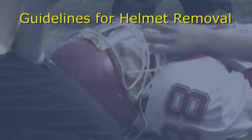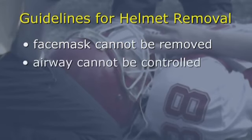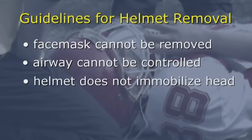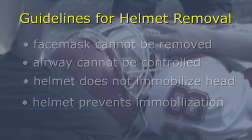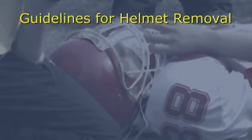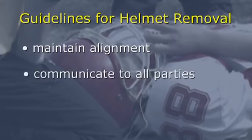Guidelines for helmet removal. Face mask cannot be removed to gain access to the airway. Airway cannot be controlled or ventilation cannot be provided. Immobilization of the helmet does not immobilize the head. Helmet prevents immobilization for transport, such as a bicycle helmet. If the helmet is removed, spinal immobilization and alignment must be maintained because any additional motion could cause further damage to the athlete with a cervical spine injury. Helmet removal should never be attempted without thorough communication among all parties involved.